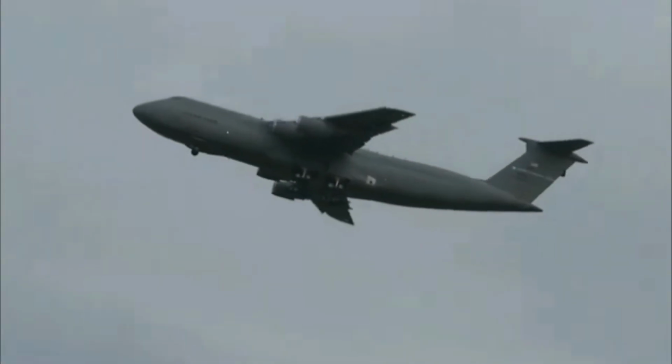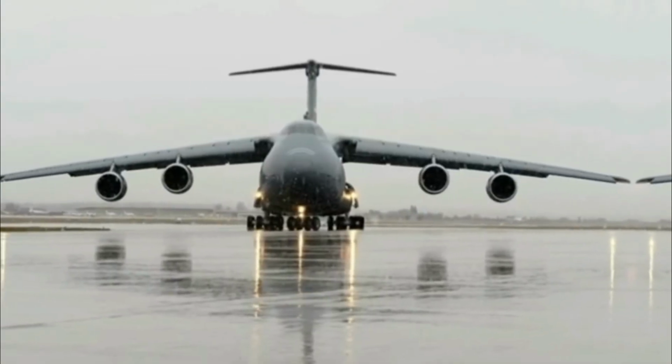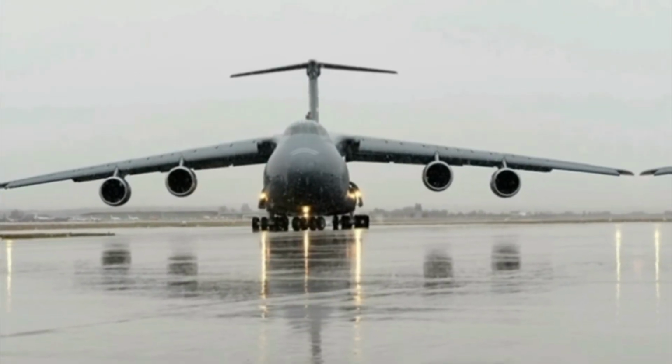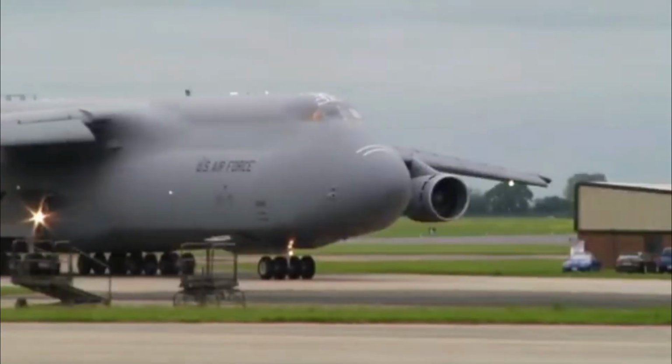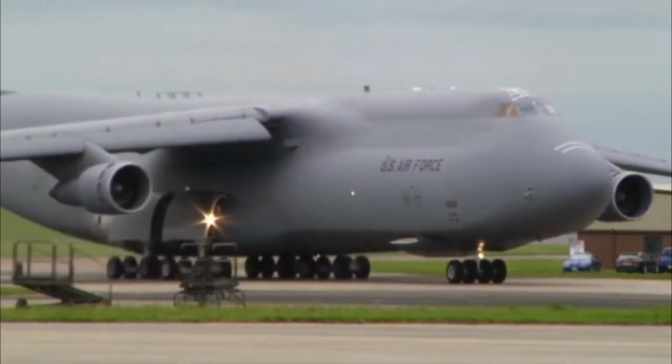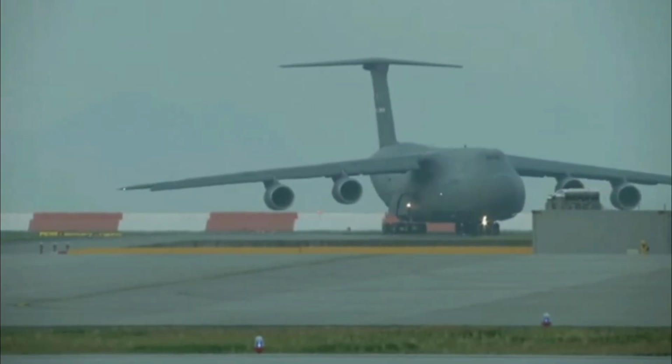The C-5M Super Galaxy upgrade program began in 2004 and is expected to be completed in 2023. As of November 1, 2023, 52 C-5s have been upgraded to the C-5M standard. The C-5 is expected to remain in service with the U.S. Air Force until at least 2040.